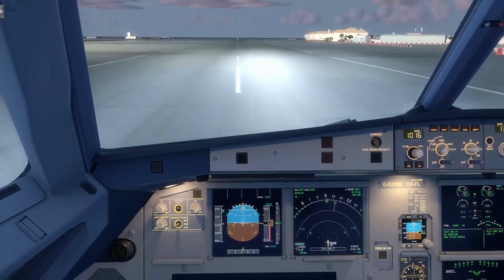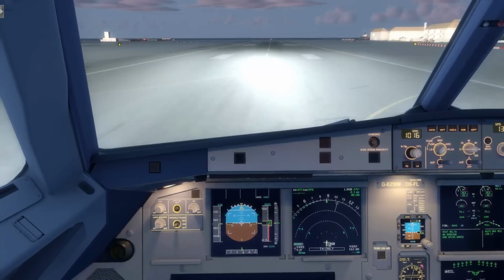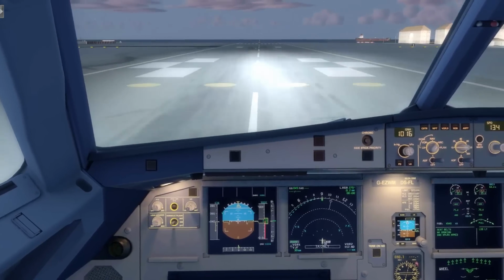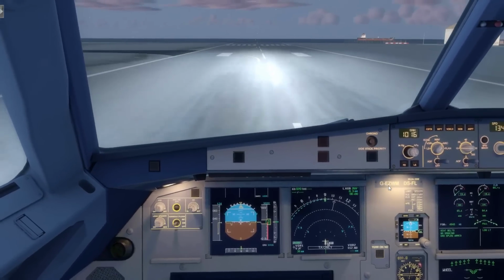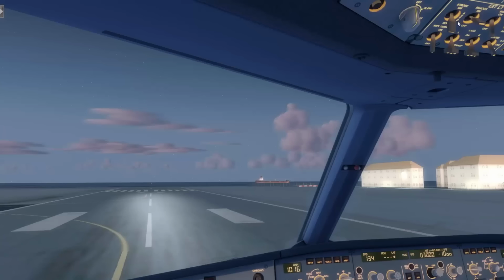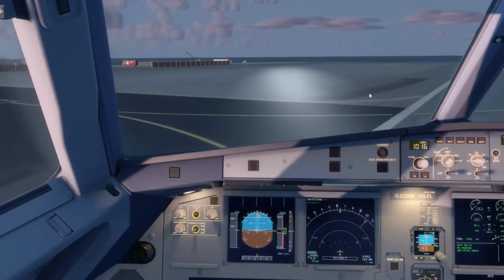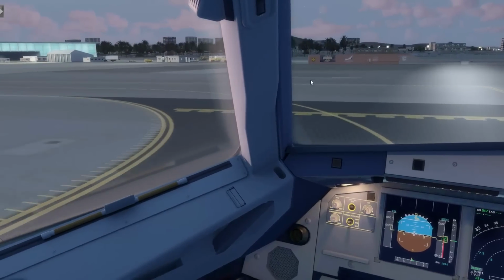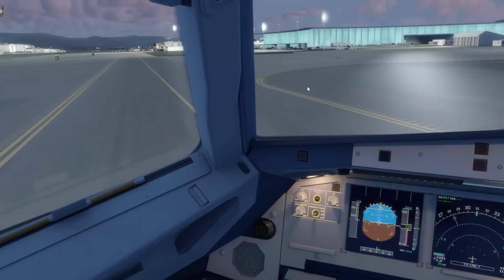Lovely. And can reverse, manual brakes. Let's vacate to the left. There's the landing lights, taxi lights turn off, strobes off. Start APU. So a very warm welcome to Gibraltar. So we'll just come to a stop in just a second so we can clean up and set the gate where we want to park.